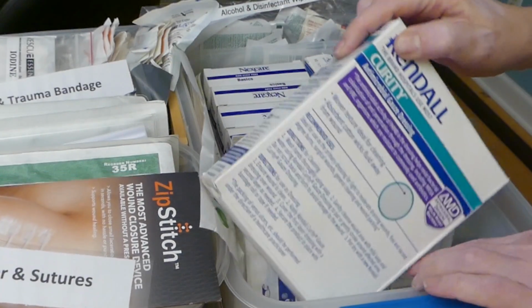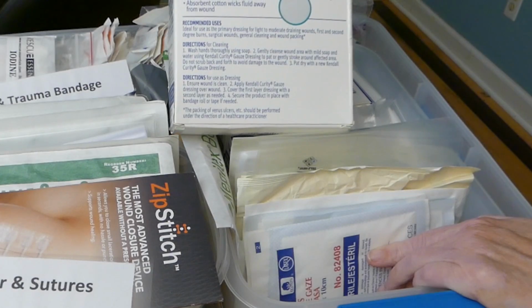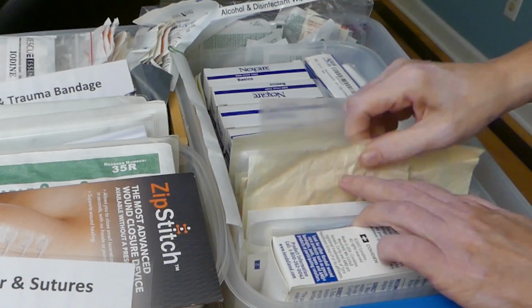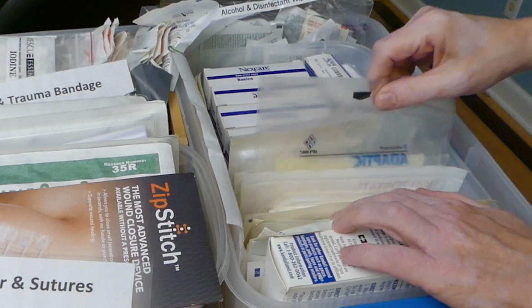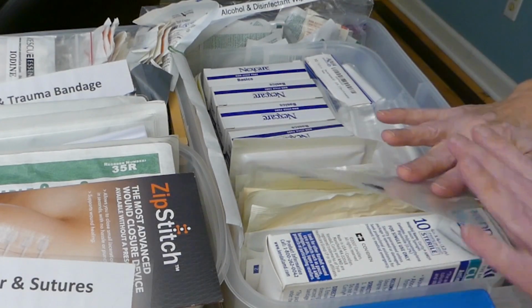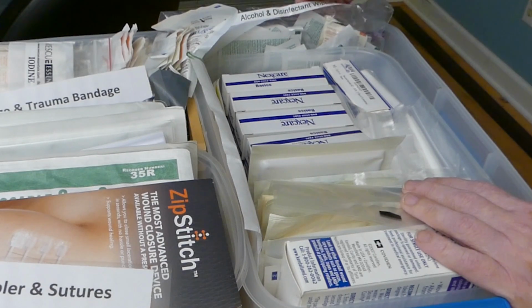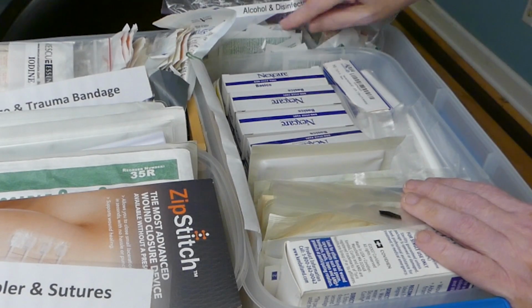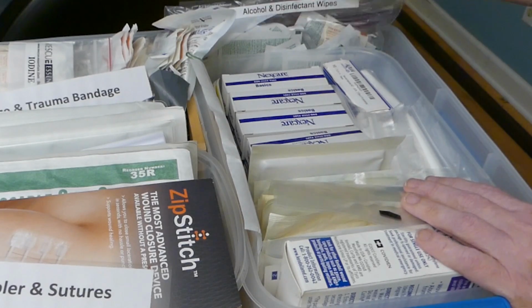And some Kendall Curity bigger bandages. Anyway, a lot of different gauzes. But they're all here, easy to access, quick if you need it. And in the back here is alcohol and disinfectant wipes. Again, pretty easy to get at.